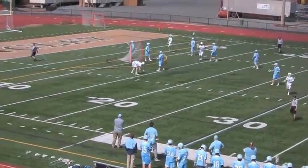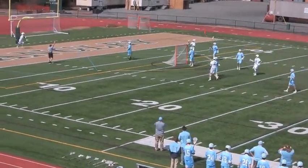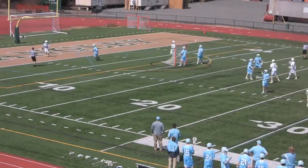Shot on the play by number 16, Weston Simonides. Part of the cage, could be brought back in by Gunnar Okeson for the Saxons.